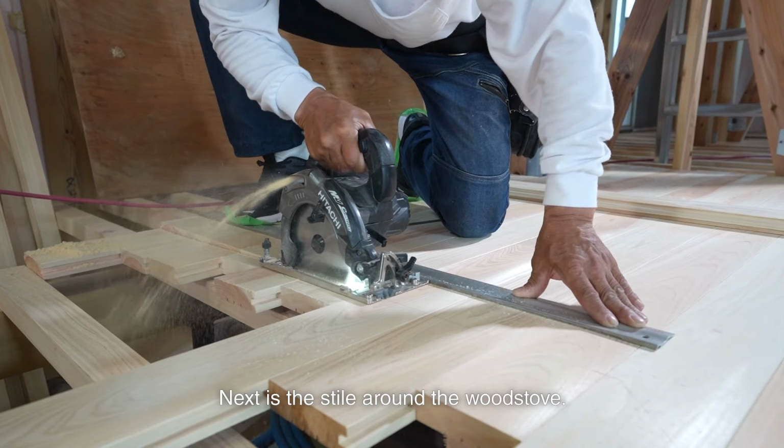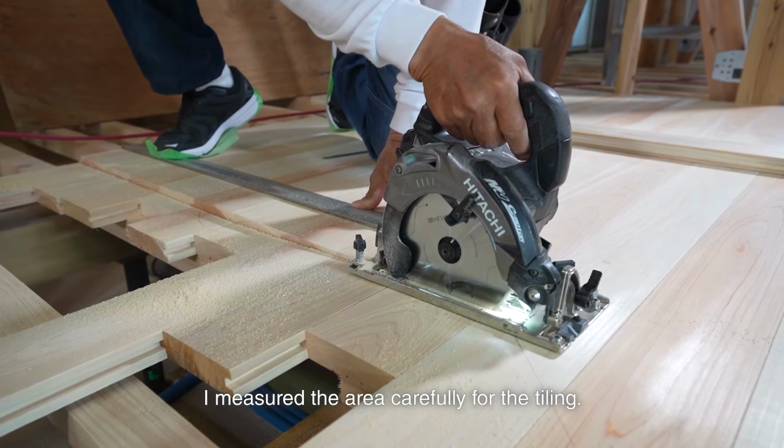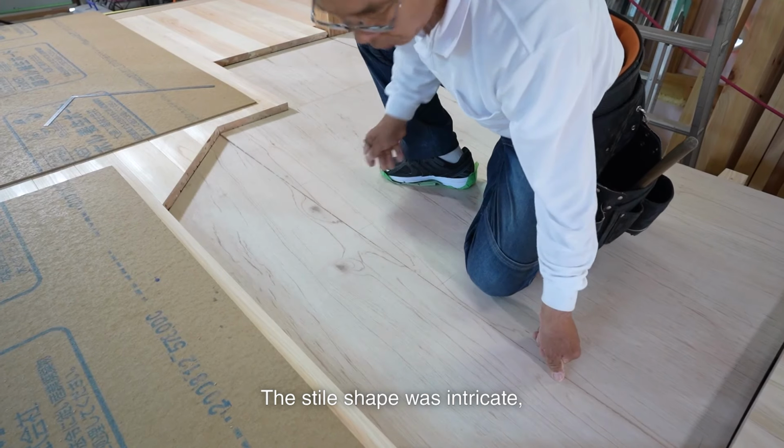Next is the style around the wood zone. I measured the area carefully for the tiling. The sound shape was intricate, so it was difficult to work on.